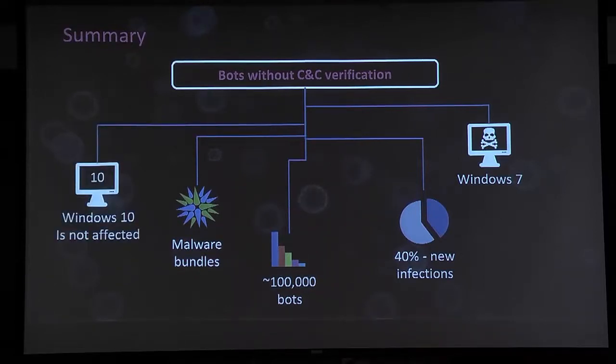And the malware attacks outdated and unprotected systems. Windows 10 is not affected by this version, so it won't be a threat when everyone migrates to Windows 10. So don't use unprotected and outdated operating systems.